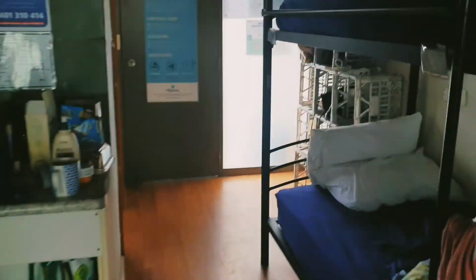It's actually so spacious. And I love how it's got the split layer, because it doesn't feel like there's that many people in the room.